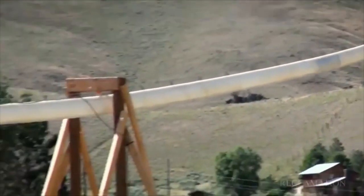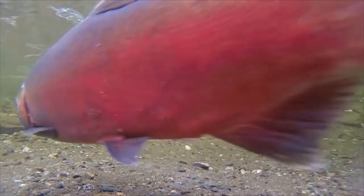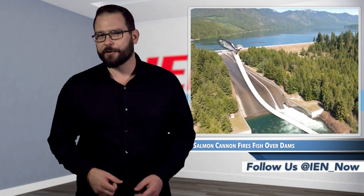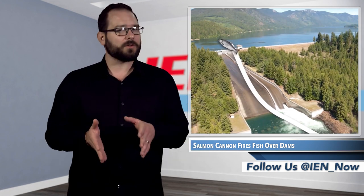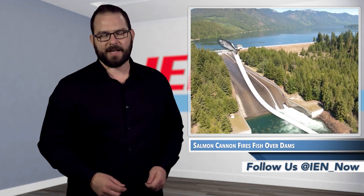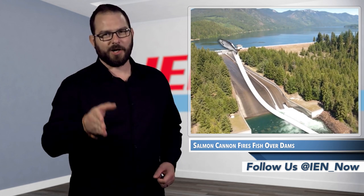With 85,000 dams in the US and about 1 million worldwide, it's likely you'll find a salmon cannon at a waterway near you. Though they might also call it by its other name, the Damn Smart Fish Passage. They really call it that.